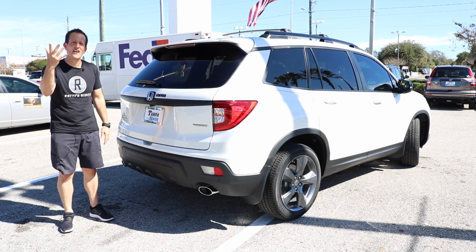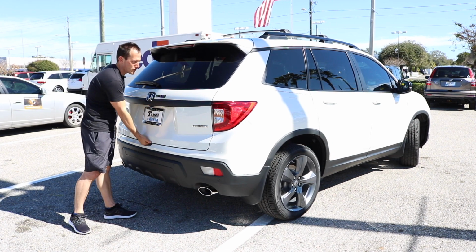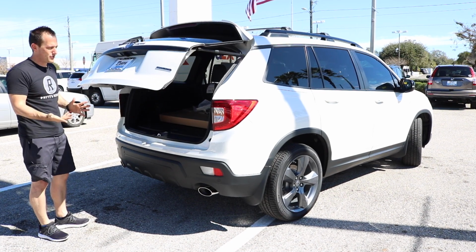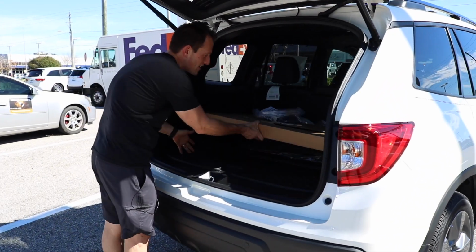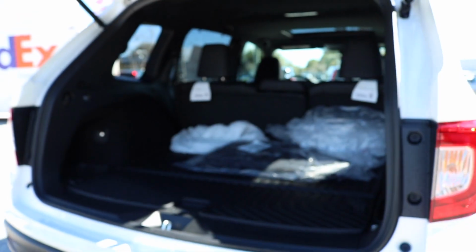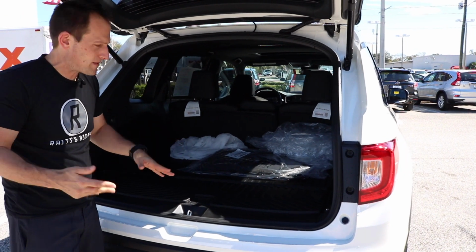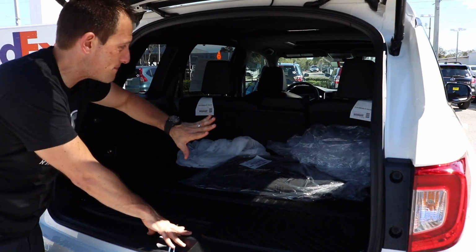Do you need a Passport? No, all you need is the key fob on you. It's all keyless entry, so you push the button, open sesame, there she goes, and then there's the wonderful layout of all the space. And just to show you how much you could put back here, I'm gonna go ahead and take some of this stuff out because there's a lot of stuff back here, obviously, when the vehicle gets shipped and all that.